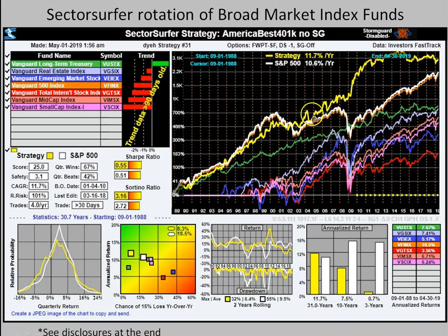So here's how I mean. If you were to take these stock mutual funds, and we're including various broad sector funds such as large cap, small cap, international emerging market funds, real estate funds, including a bond fund, and all we're doing is rotating using the sector surfer strategy of rotation, yes, we can get this yellow line, which outperforms all the other components.